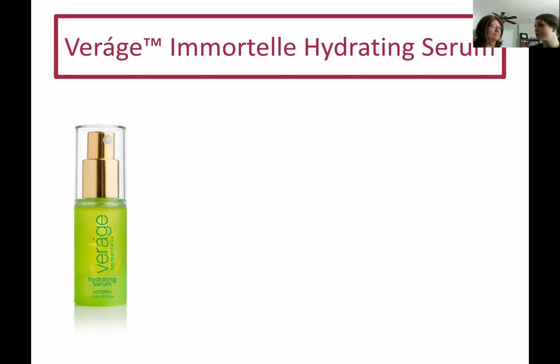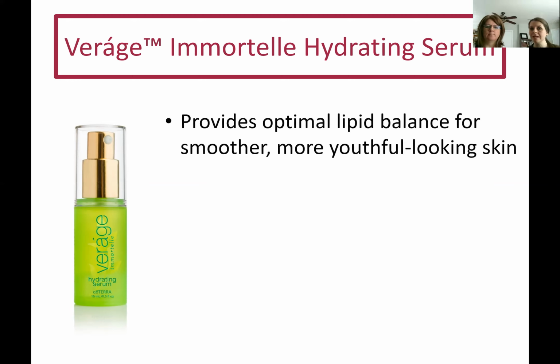Oh, now this is fabulous, guys. Okay, this has the actual Immortelle blend in the face serum. This is what is going to give your skin that very healthy, youthful look. Exactly. Because it has that perfect lipid balance to it. The oils that they use in this blend are amazing.